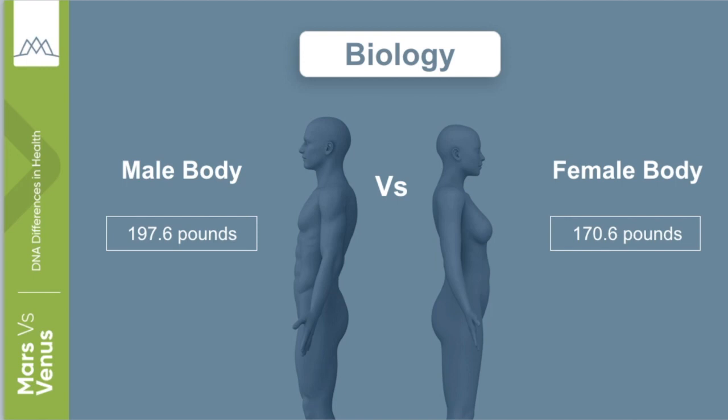Males' average weight is 197 pounds versus women's average weight of 170.6. Males' height is 5 feet 9 inches versus women's 5 feet 3.7 inches. Waist circumference, the average for men is 40 inches versus a woman's 38.2. So there are differences in the biology of males and females.